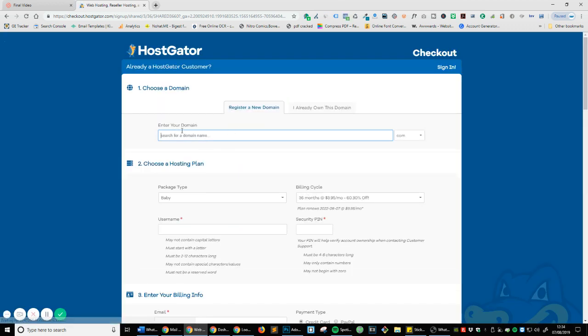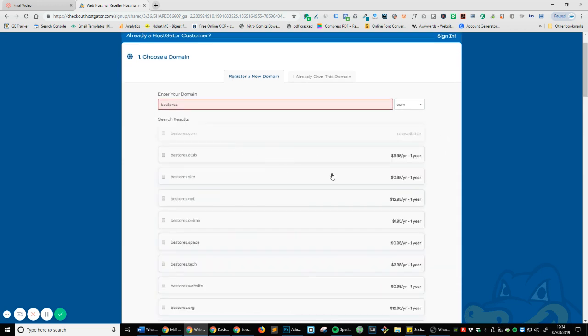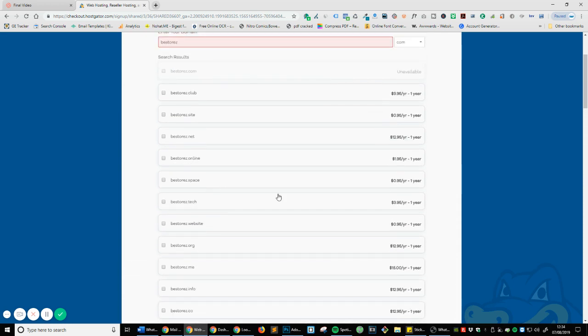Now, enter your domain. This is your domain name, so it's going to be whatever you want. In my case, it's going to be bstores.com, so I'll type in bstores.com. Now, I have already purchased this, but that's what my domain is going to be, and then you just select whichever one. If you've already got a domain, don't worry about this, just miss it out. So you can see there's all different pricing, really cheap.